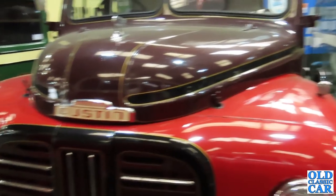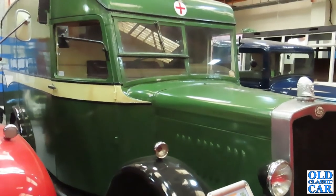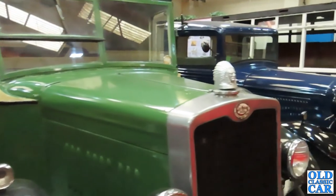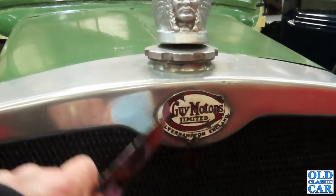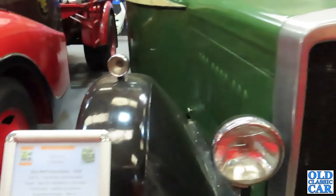Alongside the old Austin Lodestar, we've got this fantastic Guy Wolf ambulance from 1936. That's a beauty, that is. Guy Motors, very much a local manufacturer of Wolverhampton, England, not far from here really. So let's have a look at this then.